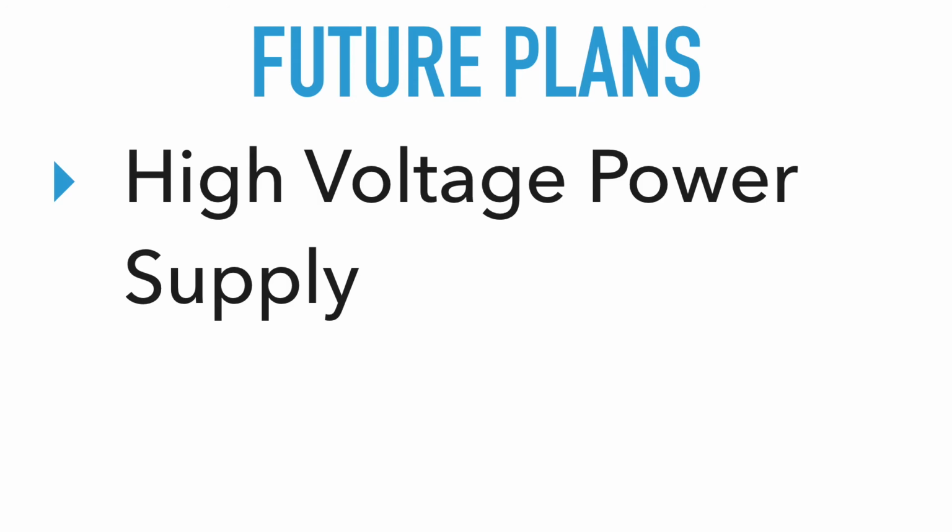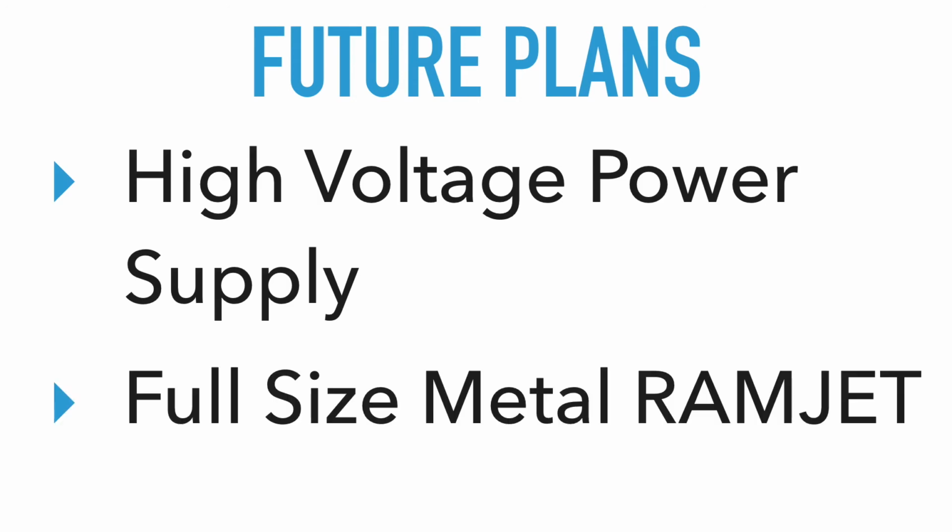If we were to obtain funding to create a full-scale prototype, we would invest in manufacturing our own high-voltage power supply, along with machining a scaled-up version of our ramjet.